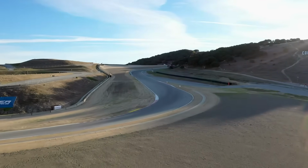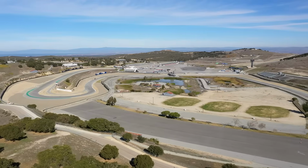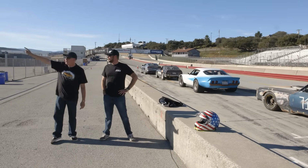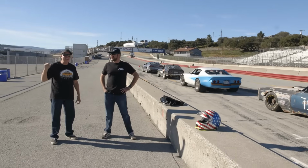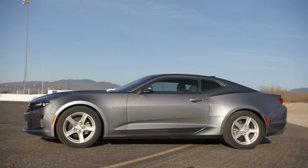Here's the amazing thing, is that neither Finnegan nor I have ever been here to Laguna Seca at the racetrack. It's been here since 1957. It's an international legend with the corkscrew over there, and I've never driven it. And now I'm going to, and I'm so excited that I get to drive the baseline Camaro rental car V6, because I guarantee it's the most competent car here.